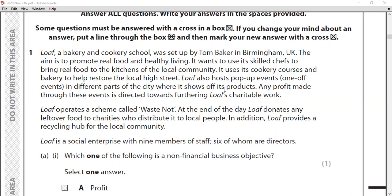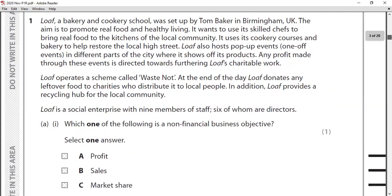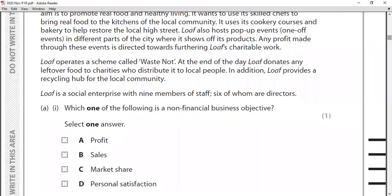Loaf also hosts pop-up events, called one-off events, in different parts of the city where it shows off its products. Any profit made through these events is directed towards furthering Loaf's charitable work. So this is a kind of social enterprise also. Loaf operates in a scheme called Waste Not. The second paragraph is really important.